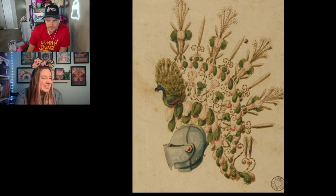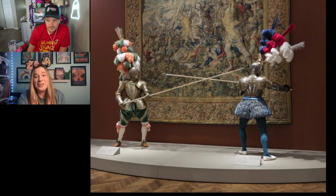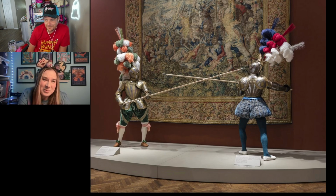So this is just some info from the Art Institute of Chicago. These pictures are the best because these are two soldiers. They look like they have jousting poles maybe, and they have these massive plumes of feathers coming out of their helmets that have different colors. And this is based on some actual artwork from the time, where the nobility was approving their style of panache for their helmet.